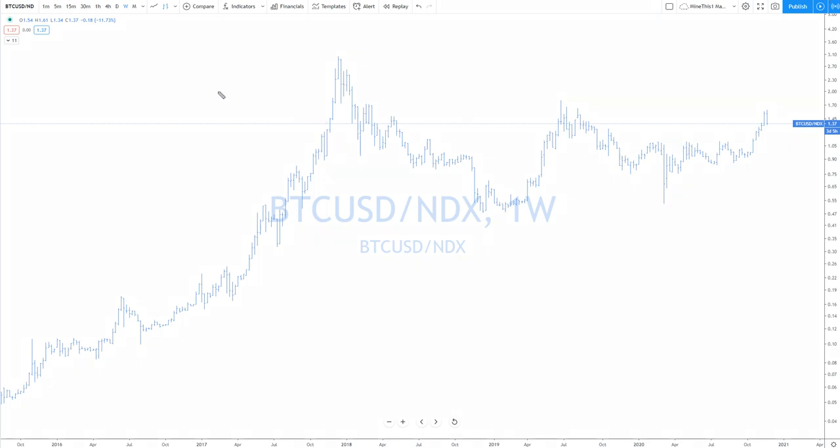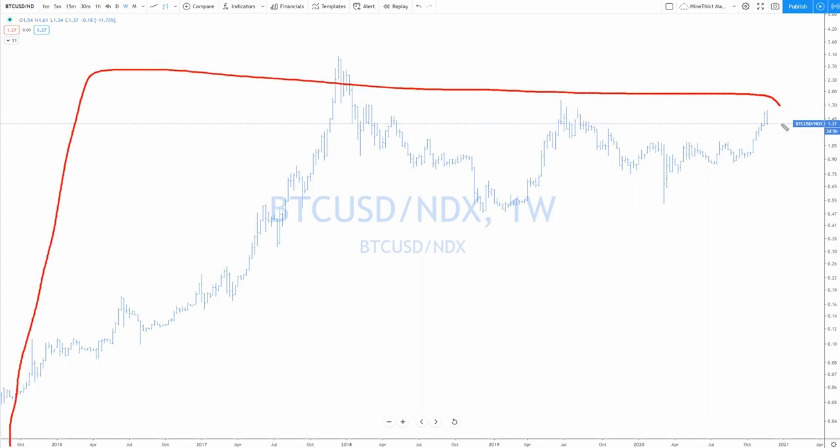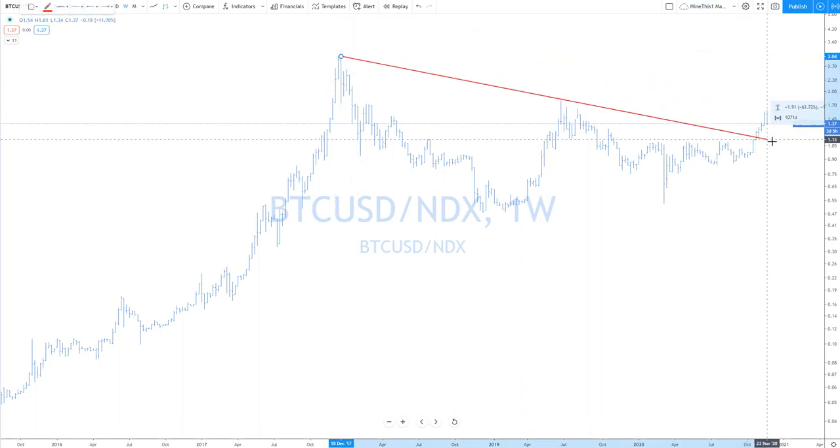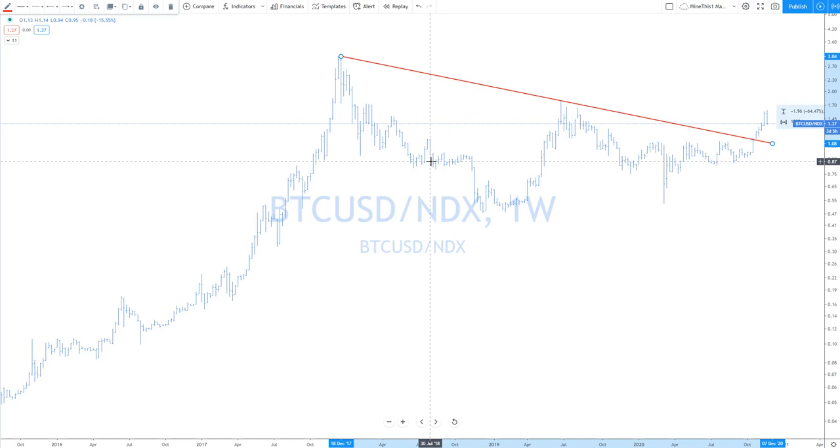Now, remember, this is a weekly chart and it goes all the way back to 2015. This whole thing is back to 2015. So don't be expecting something to happen tomorrow. The only thing that this shows us, very simply, is that there was a breakout in terms of the Bitcoin versus the Nasdaq. That's all it showed us. Okay, so we validated based on that.